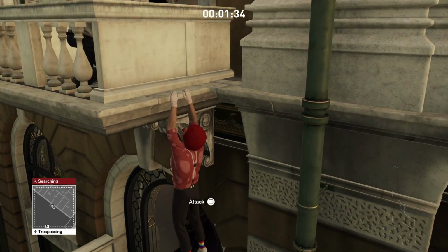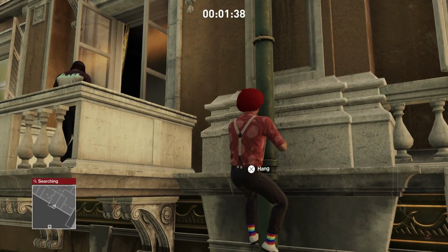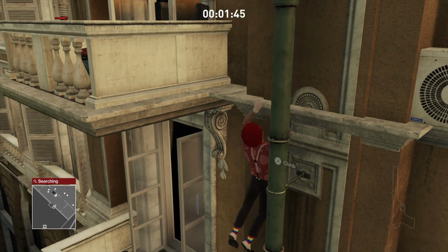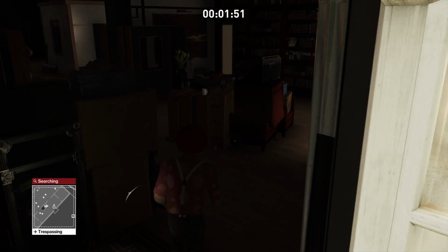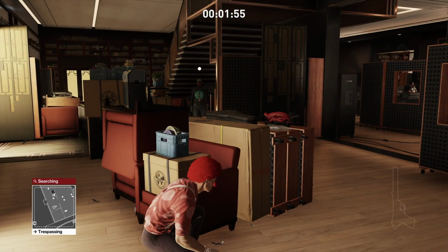The difficulty in this section is that the crew member who's on the balcony, as soon as he gets out of panic, he will see that I'm in a trespassing area, so I have to move fast to make sure I get onto this floor before he gets out of panic. You've got to keep that in mind. If you take your time, he will catch you. So once you're on this floor, it's actually very simple to move on from this point.